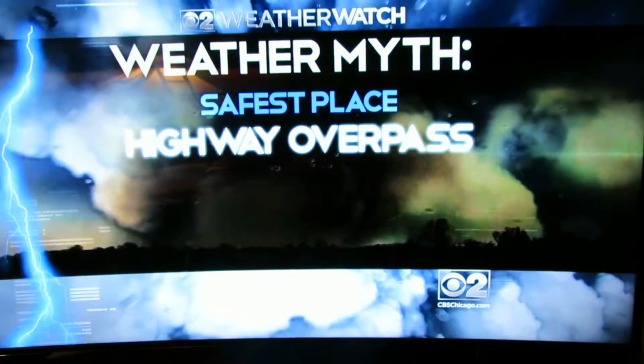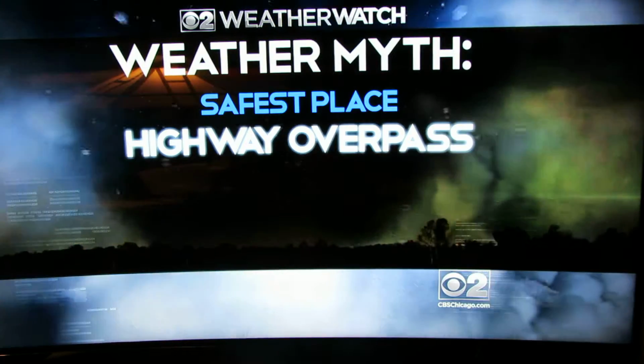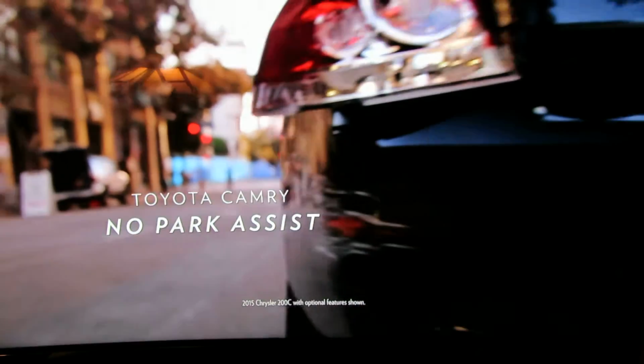Here's another weather myth. A highway overpass is a safe place to be if you're driving and a tornado is nearby. That's wrong. Instead, go to the nearest ditch and cover your head and neck. There's parallel parking.